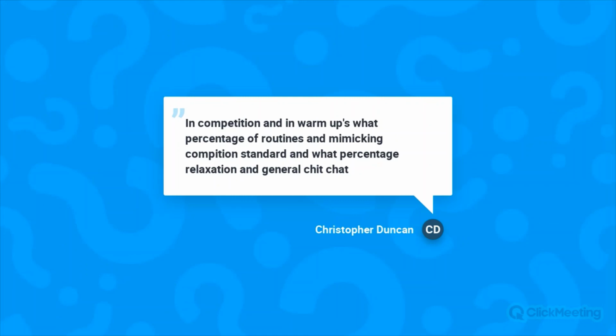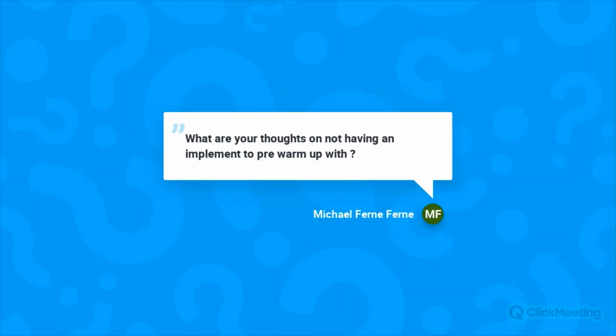I think we've got time for one more question, and then perhaps we'll wrap it up there. What are your thoughts on not having an implement to pre-warm up with? This is from Michael. Is this with regard to not having a squat rack, or maybe a throwing implement, a shot, prior to competing? Yeah. There are other options of potentiating without a medicine ball. You can do some plyometric press-ups, so jumping and clapping press-ups, which could have the same effect. So whilst it's a nice to have, I don't think it's necessarily a need to have.